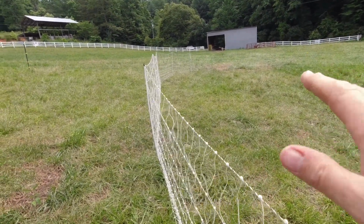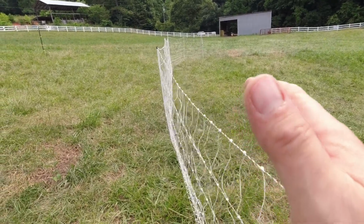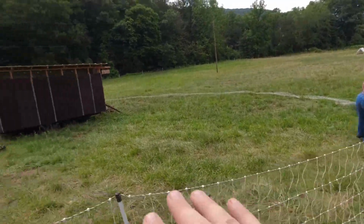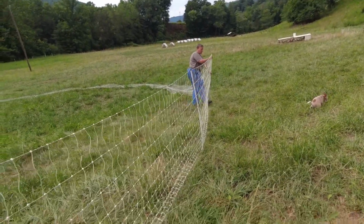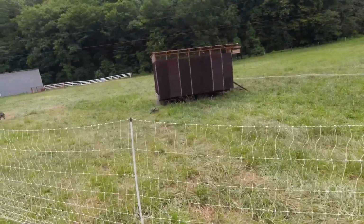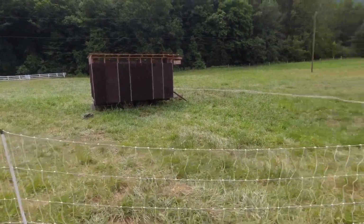But more importantly, once we get the Energizer on, this fence is really more to keep the critters out than it is to keep the chickens in. I would be fine with those chickens being anywhere on this pasture, but what this is going to do is keep foxes and coyotes and skunks and all that kind of stuff out. Plus, right now, like I said a while ago, we're trying to reorient these birds back to the Eggmobile.